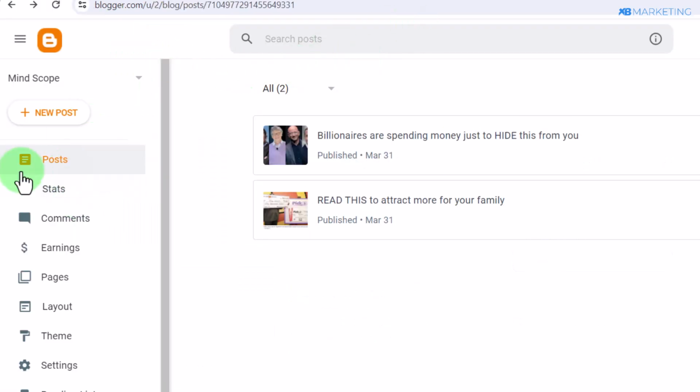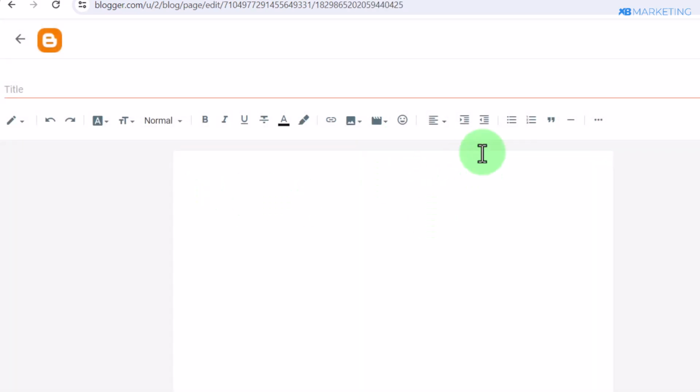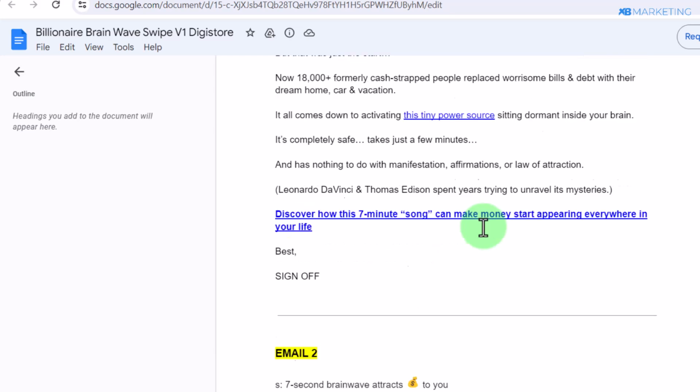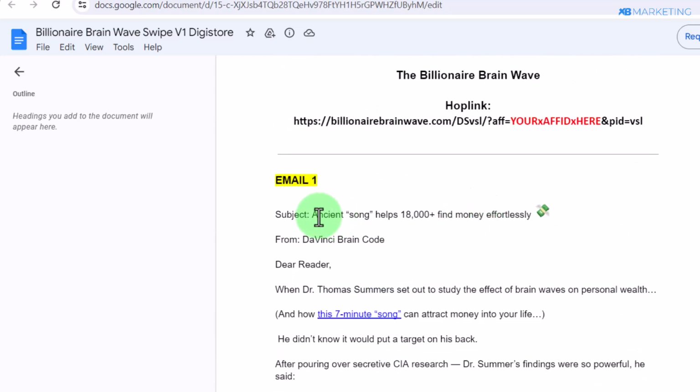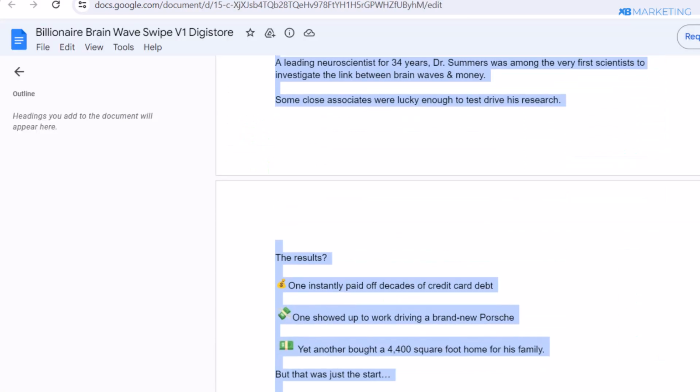All you simply need to do is go to your Blogger account and scroll down to where it says pages, then click on create new page. Once you create this new page, go back to the email list, and here you want to copy the final email that you are going to be using to promote this product. For me, I am going to be using this one. So once I copy the title of this email, I paste in the email title right here. And now you want to copy the content of this email.